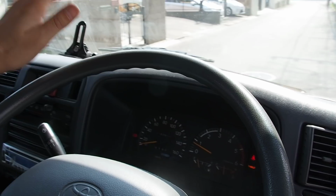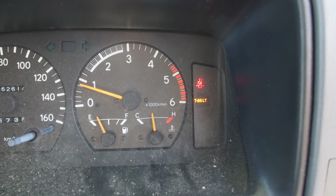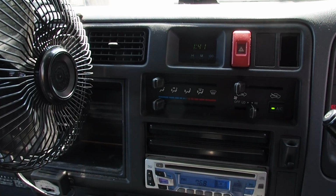Okay, so looking inside here, we only have one sun visor. That's a little bit weird, but power steering is perfect. There's the timing belt lamp. You could have Toyota turn that off for you if you want. 152,614 kilometers means lots more mileage in this car before it ends up having problems. And then engines are pretty easy to find.